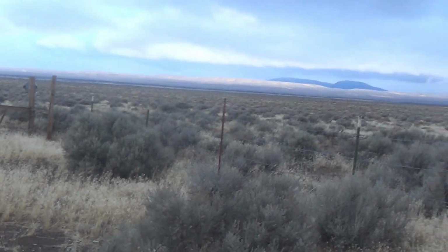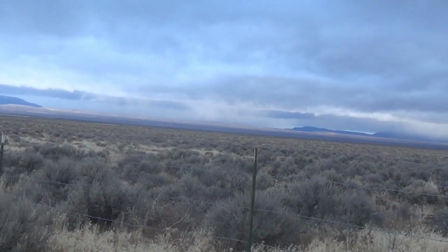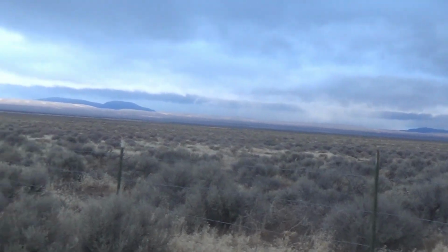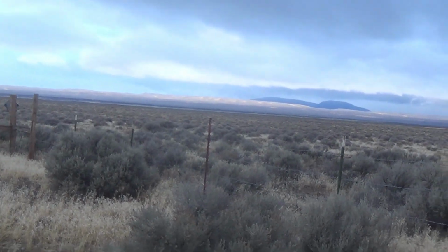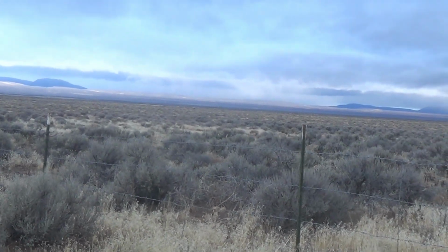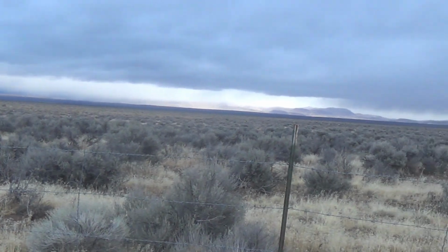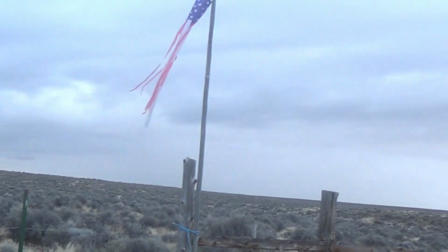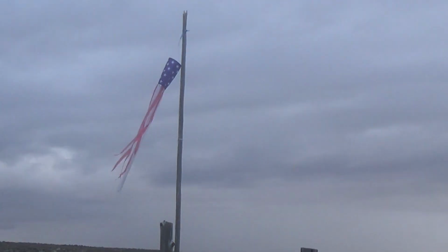And then the Steens Mountains, there's a few little squalls kicking around this morning, and it rained a little bit last night, so we have to go home and take care of things, so we're getting ready to go right now. And our windsock is just barely going this morning.